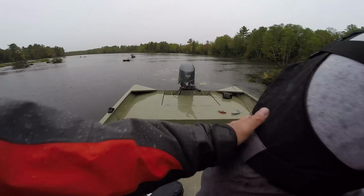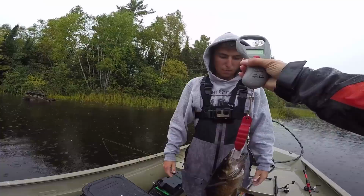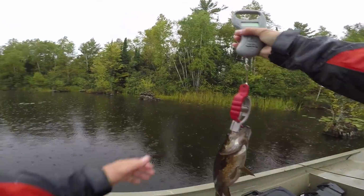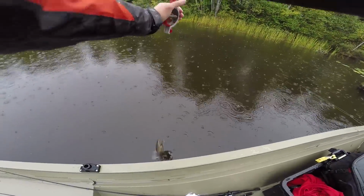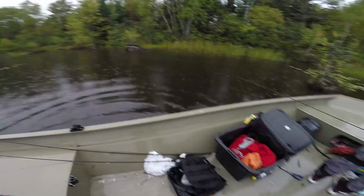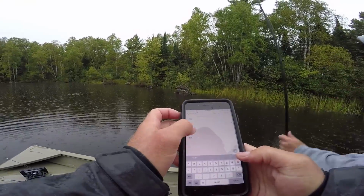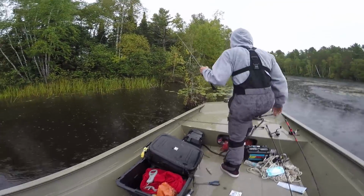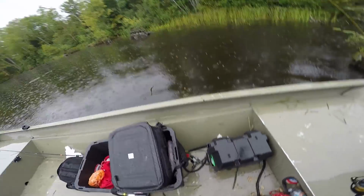While Parrick does that, I'm gonna go ahead and step back here and grab this. Oh, that's gonna help us. 100%. 187. Really? Yeah, that's a 187. You know how dark these fish are? Yeah, they're pretty dark. Let's see what that replaces real quick. Oh, that helps us out a bunch. 187 replaces a 137. You're killing it.